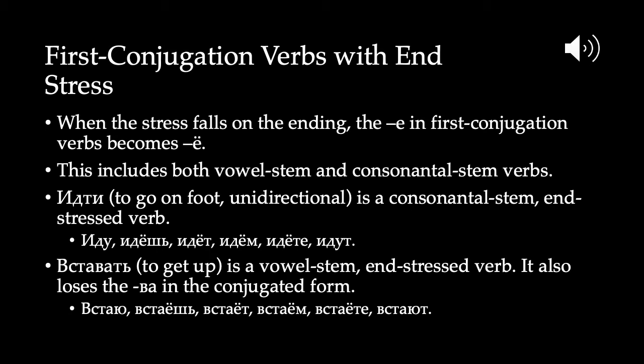As you probably remember, I'm sure that you remember this very well from an earlier lecture: if you have a first conjugation verb and the stress falls on the ending, instead of е, the vowel is ё. And this happens with both vowel stem and consonantal stem verbs. Either of them can have this ё in the ending if the stress falls on the ending. Let's look at a couple of new-to-us verbs where this happens.